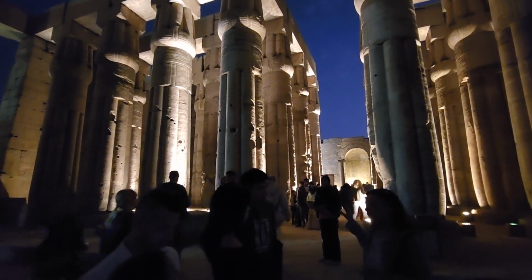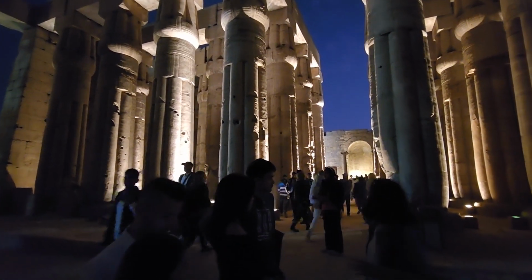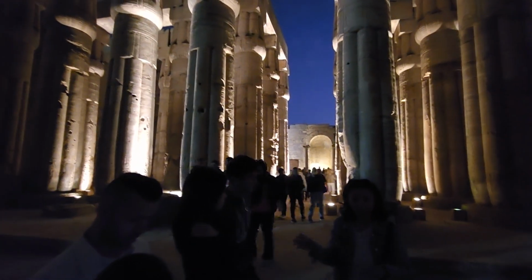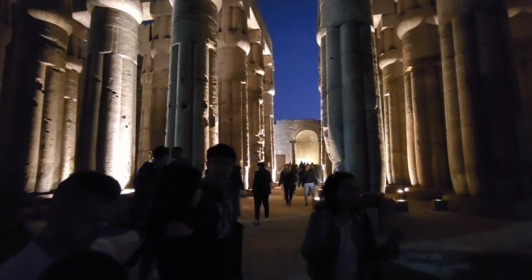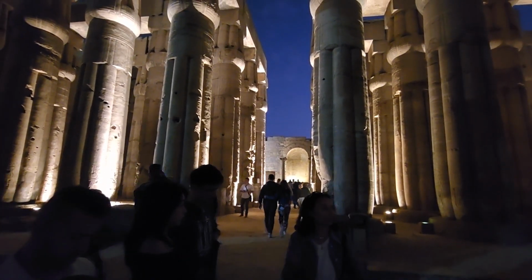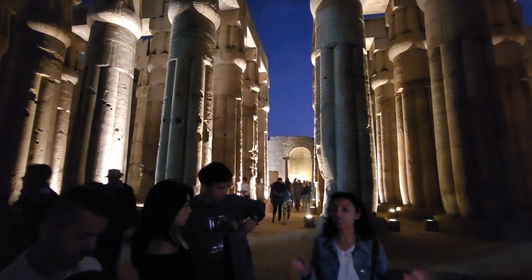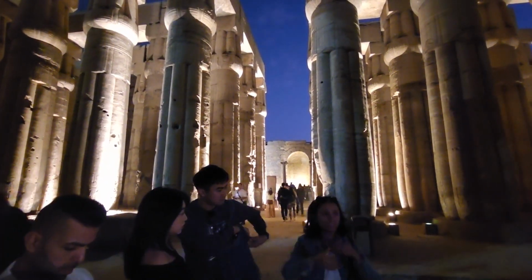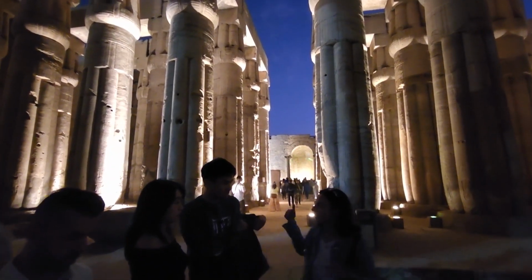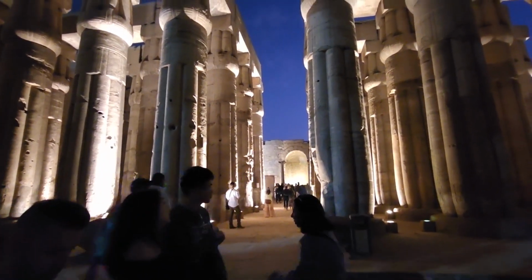After this hall, we have a part of this temple converted into a Coptic Christian church, 5th century AD. So I think you agree with me when I say this place is unique. We have layers and layers of history: a mosque, a temple, and now a church. Let's go to see the church.